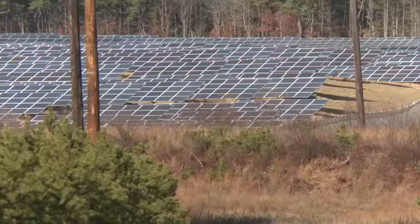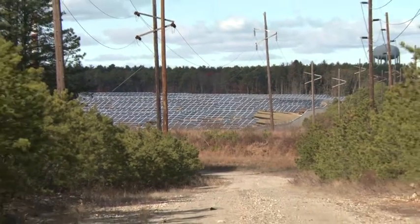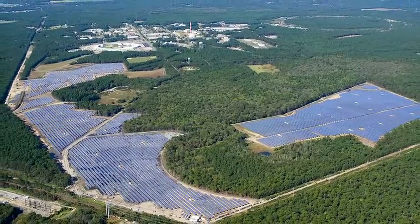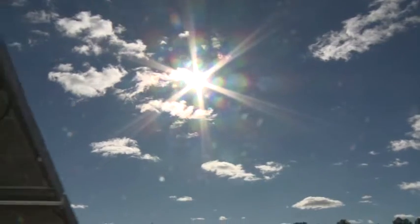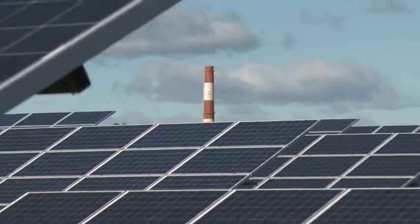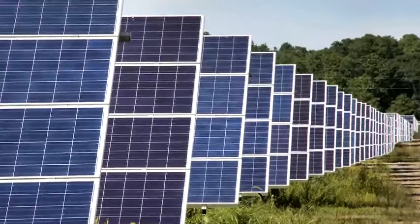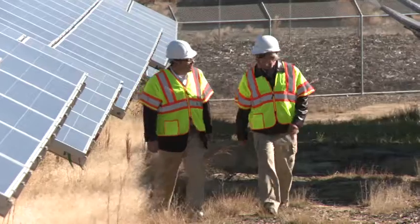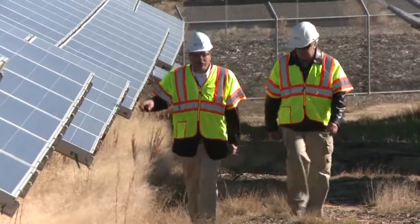Certainly almost anyone on Long Island in New York will tell you that change is good when it comes to companies working together for clean energy. On this 200-acre site at the Department of Energy's Brookhaven National Laboratory, the energy of the sun is being turned into green energy, thanks to one of the largest solar energy projects ever built in the eastern United States. The Long Island Solar Farm is considered to be the key to Long Island's energy future, as well as a gold mine for research by the National Lab into Alternative Energy Sources.